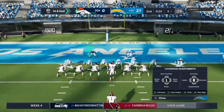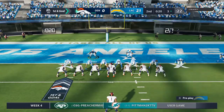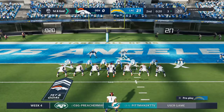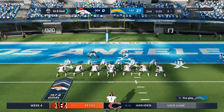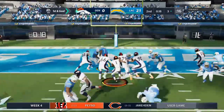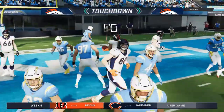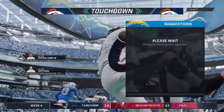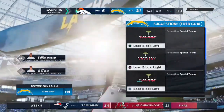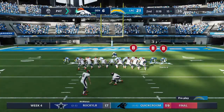This is first and goal, and a golden chance to get a score back here before halftime. They'll try to run this one in, and he'll get in. Touchdown, Denver. A great effort there as the first half is winding down, and the Broncos get a bit closer.